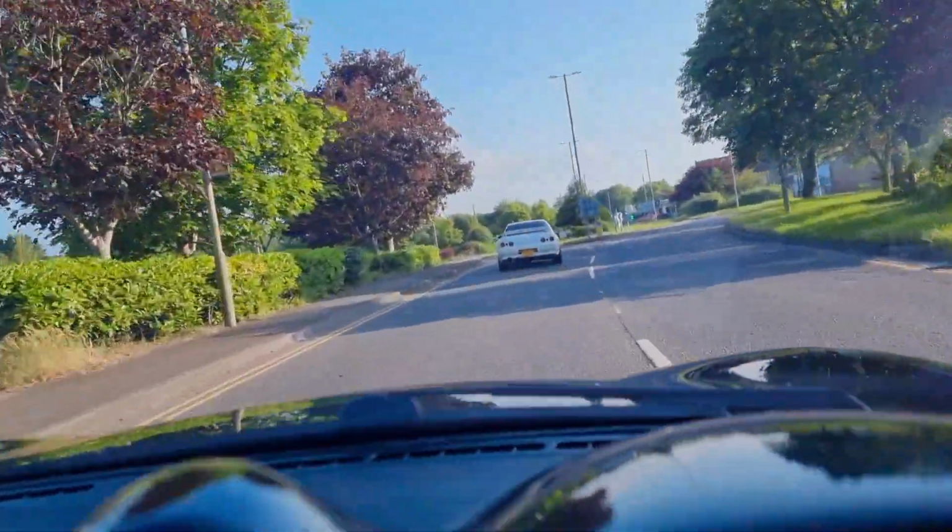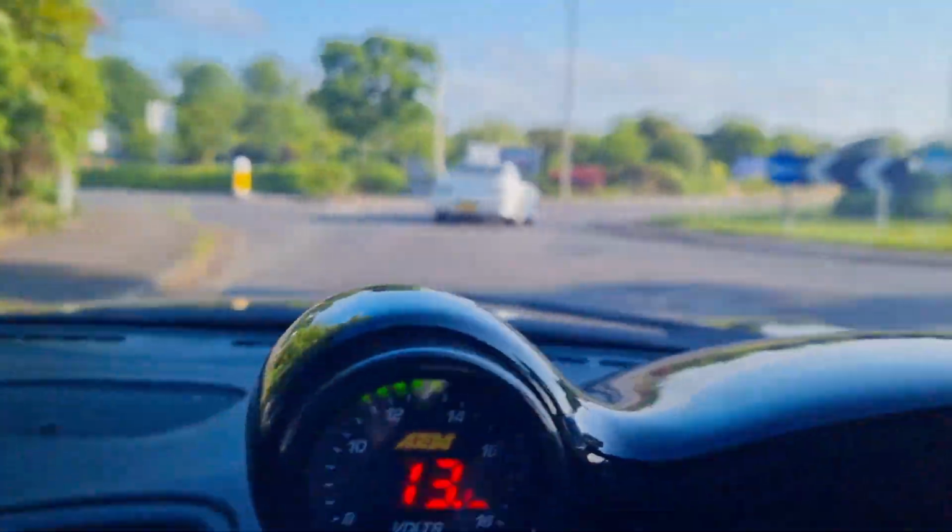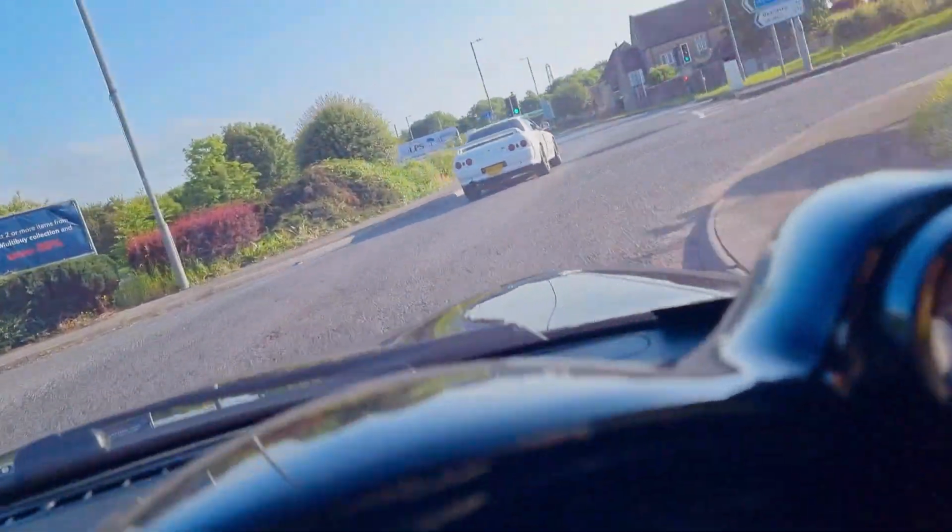So we've got Josh in front with his white Nissan Skyline R32 GTR. It's absolutely mint, so you'll see that in this video a bit further on up close. But yeah, we're just heading to Hartham Park now.